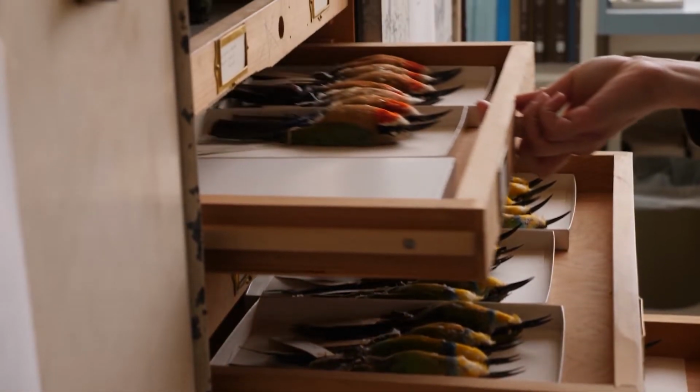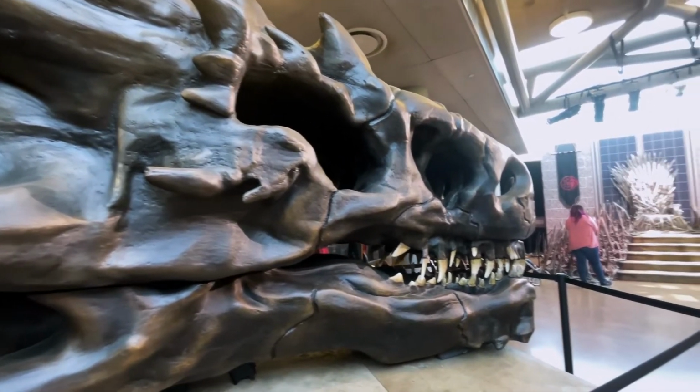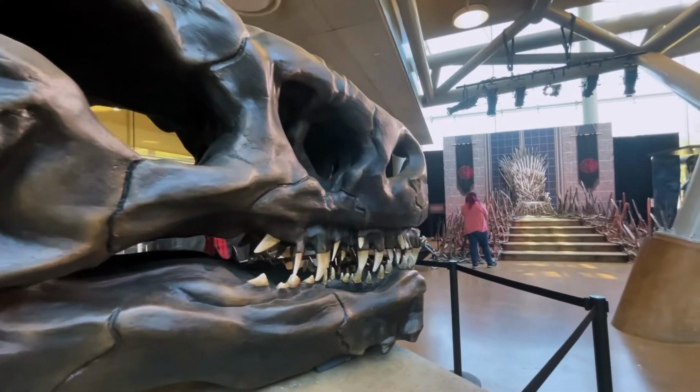So as someone who's been a fantasy buff for my entire life, I'm really excited to think about dragons and how they might be inspired by actual creatures in the natural world.